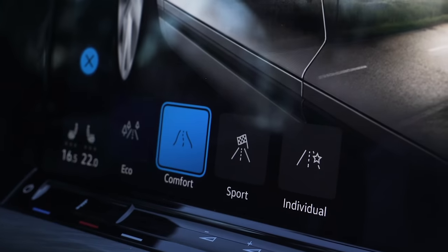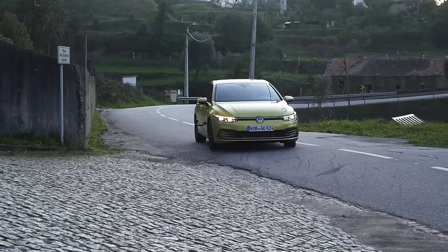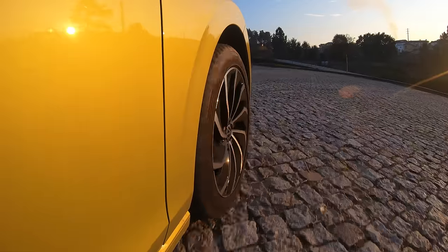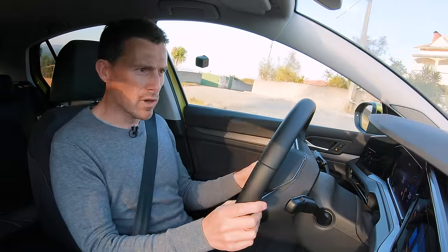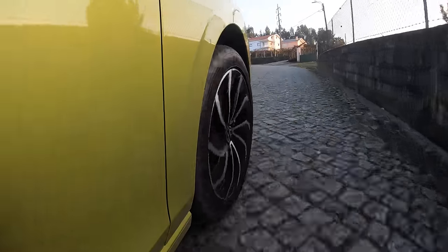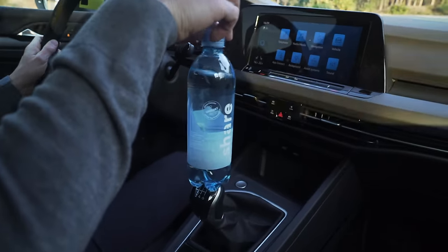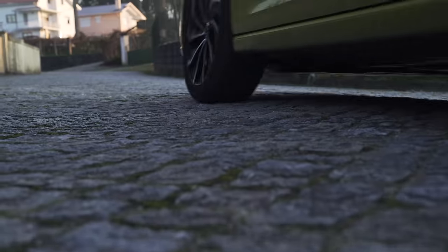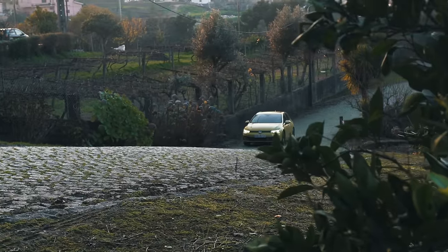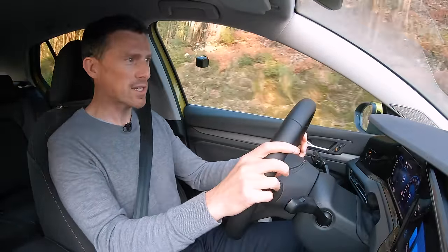I can put it into comfort mode and that really slackens things off. But I'm going to put it to the test now by going up a cobbled street. That is really impressive. I'm hardly feeling the cobbles. In fact, look at this. Here is a bottle of water. I'm going to place it on the gear lever and you can see it's hardly shaking the water around at all. This is a really, really comfy car. If it can deal with this, it's going to be great over speed humps and potholes. You're not going to have any problems driving this around town. I am super impressed with that.